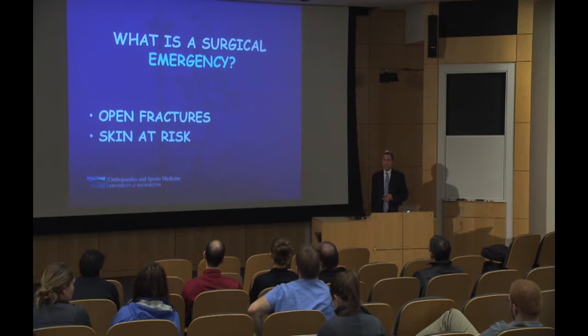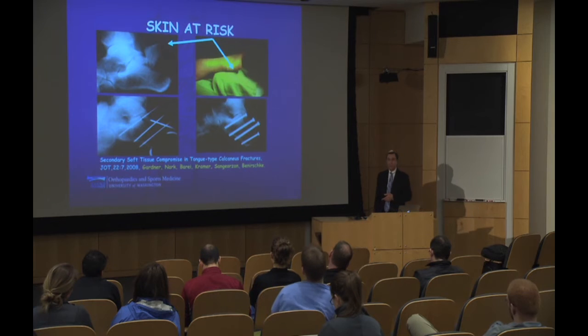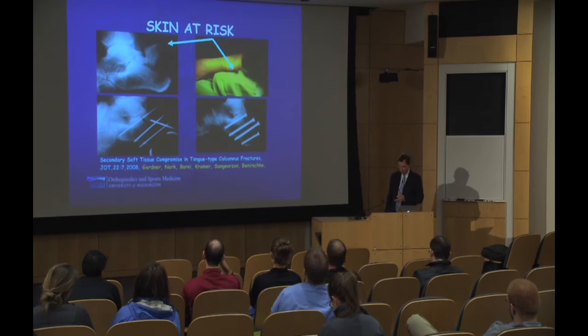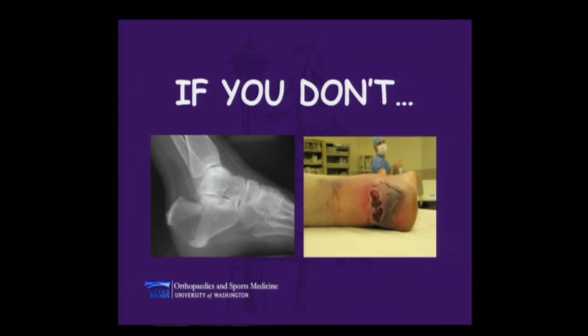So what is a surgical emergency? Well, we've talked about the open fracture. That's quite obvious. That needs initial management. But we've also identified a number of patients that have been sent to us with skin at risk, and that is where the cutaneous envelope, principally the posterior envelope, has been put at risk. The skin is essentially white here. If it's not managed acutely, it will become black because it's avascular, and that necessitates some immediate management. And this was written up by Mike Gardner, who alluded to the importance of reduction of that displacement. This is what happens if you don't do that, and you can see this is a relatively elementary tongue variant injury, and you can see essentially the tuberosity is trying to erode its way through the skin.